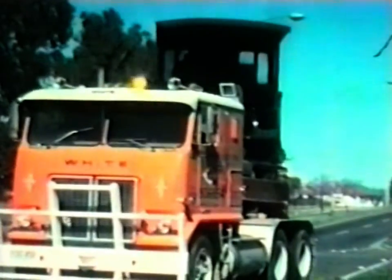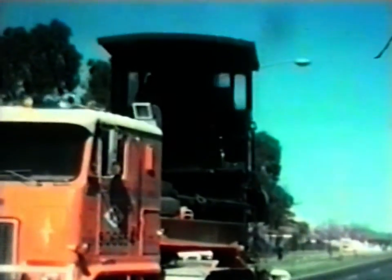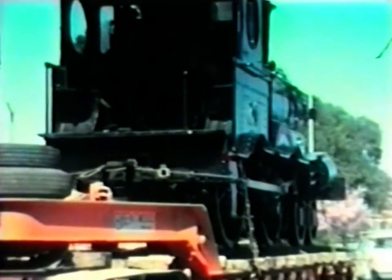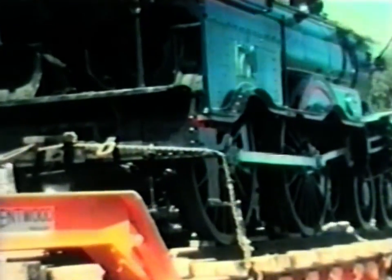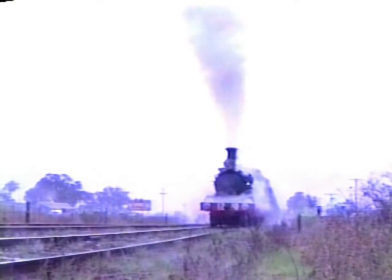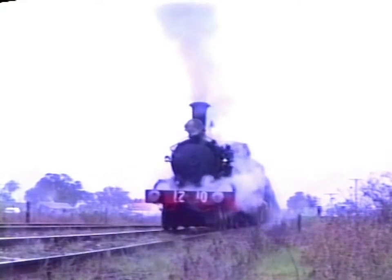Number 1210, the only operational survivor, sat in Plymouth and badly deteriorating outside Canberra Station. Fortunately, she was rescued and restored to full working order by the ARHS ACT division. Number 1210 has the distinction of having hauled the very first passenger train into Canberra.